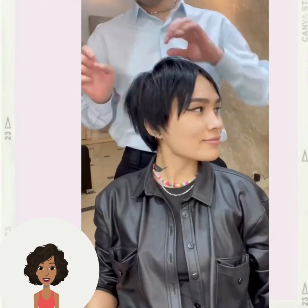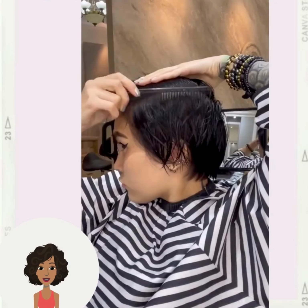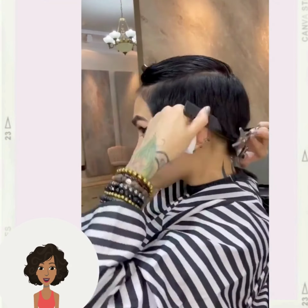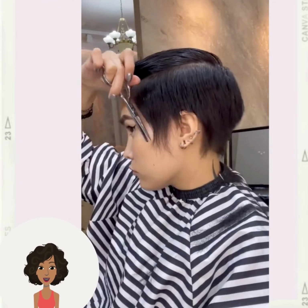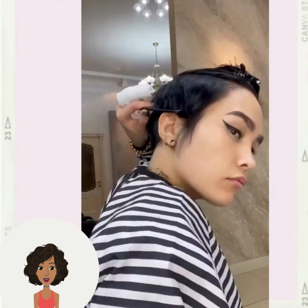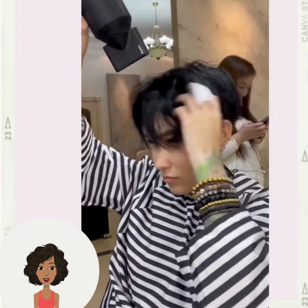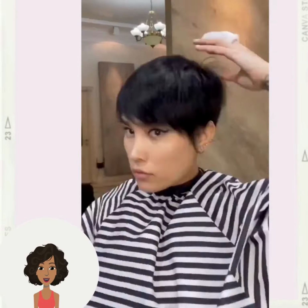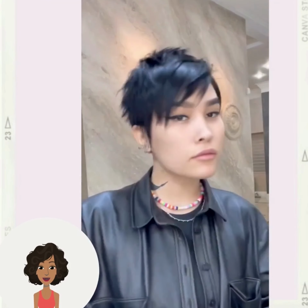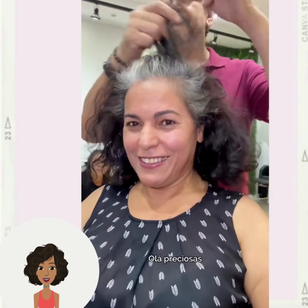So next up we see someone who does have more of a grown out Pixie, and it looks like she is going to be doing a shape up. Absolutely gorgeous, choppy style Pixie, beautiful bangs.